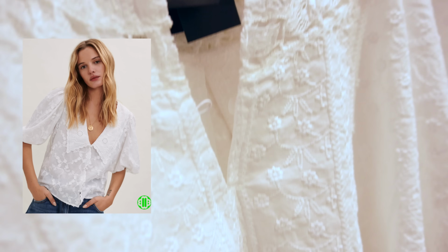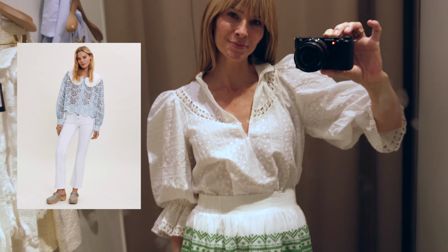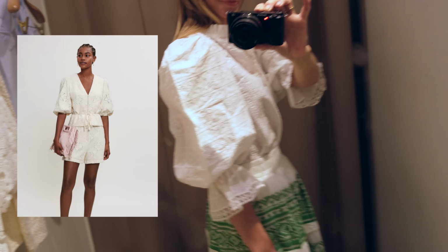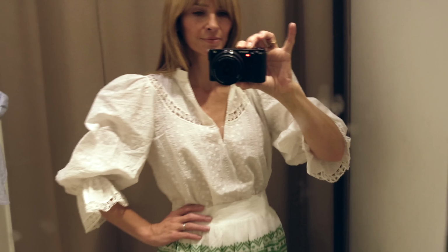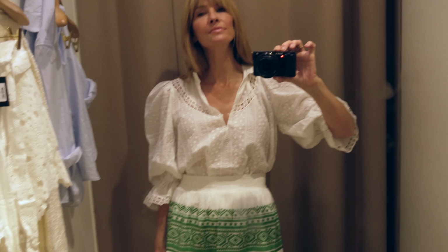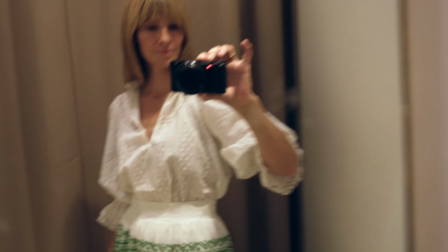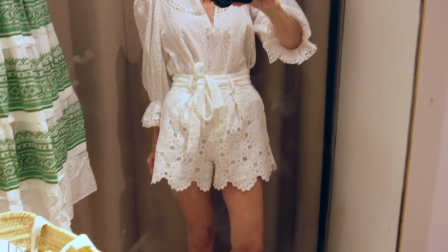MAJE Paris just generally make the prettiest and hugely original blouses. Just a quick look at their website and I could easily pick about 10 that I would love to have on my rail. So this pretty embroidered version totally stood out, and although I think it's a little fussy styled with this skirt or the shorts, I thought it would look really beautiful styled with a simple pair of trousers or jeans even. I do love these shorts.